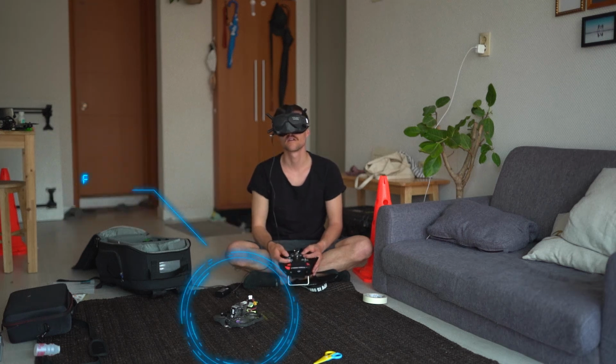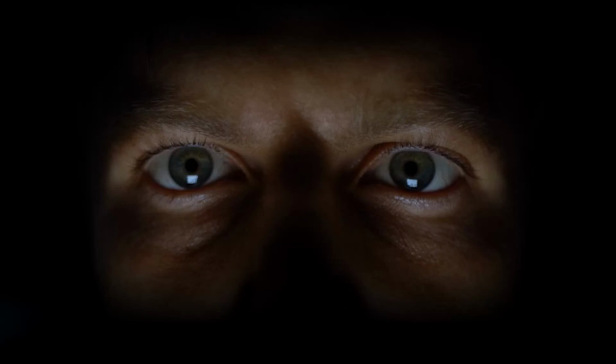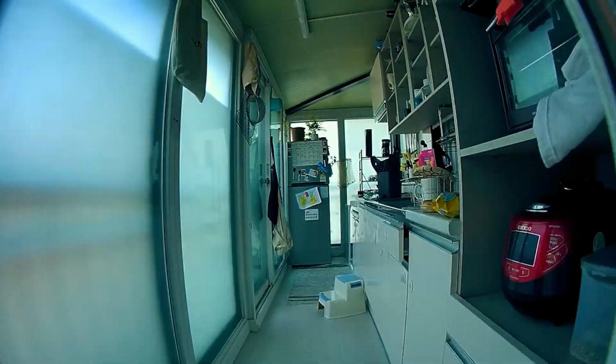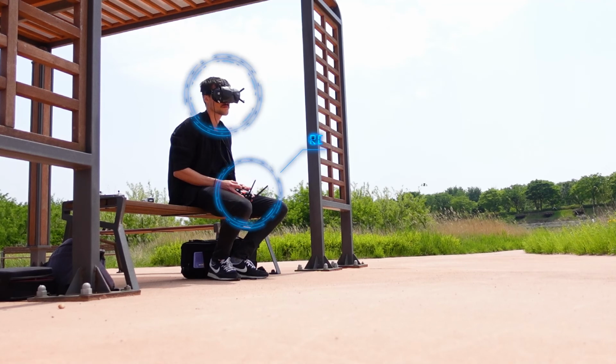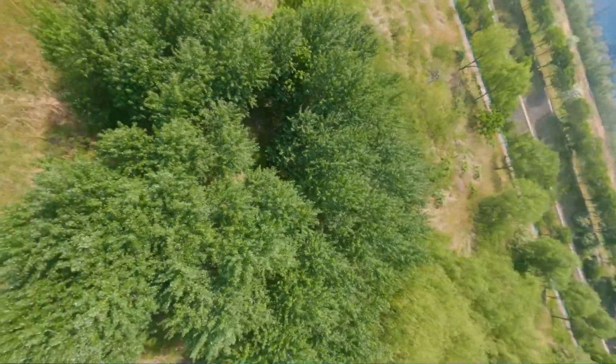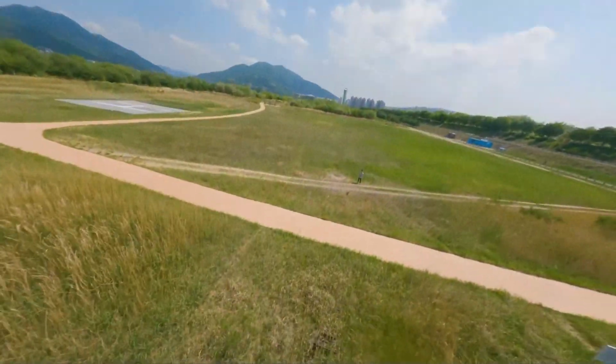FPV stands for first person view. Basically, this means that pilots of FPV drones see what the drone sees. The immersive goggles and the fast response of the controller allow the pilot to perform tighter and quicker maneuvers than a traditional drone that we're used to.